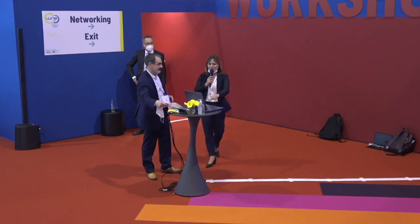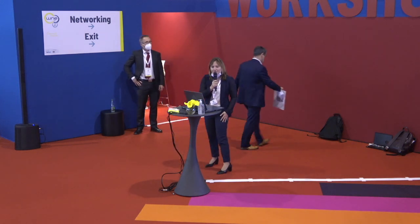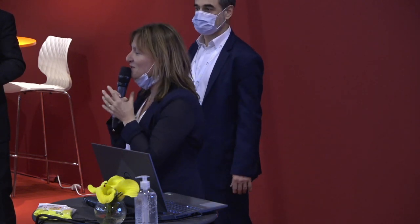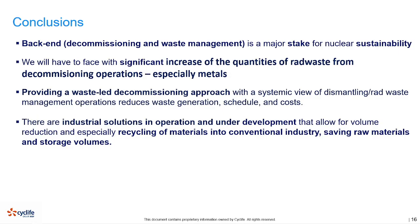So just a few words to conclude. This last slide summarizes what we presented. Back-end decommissioning plus waste management is a major step for nuclear sustainability. If we want to conceive and construct new reactors, we need to demonstrate that we are able to close the cycle of our nuclear facilities. It's a question of acceptability. We will have to face, as we said, a significant increase of quantities of waste coming from decommissioning, but sustainable solutions exist or are under development to face this challenge.